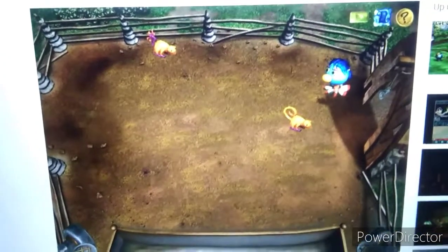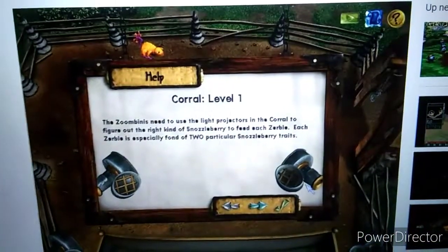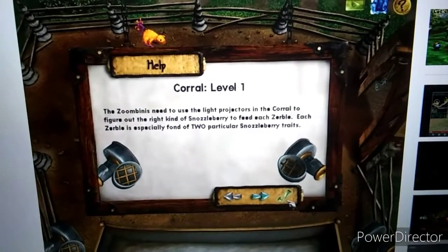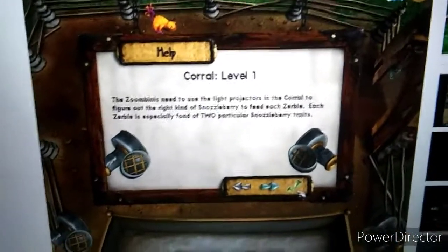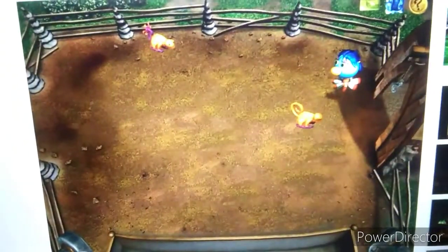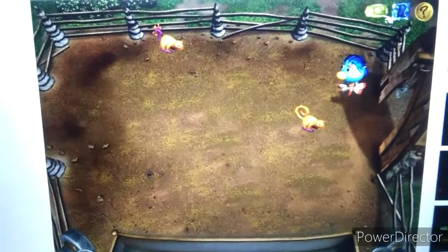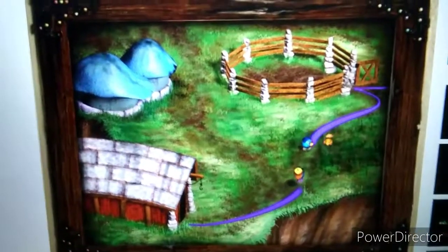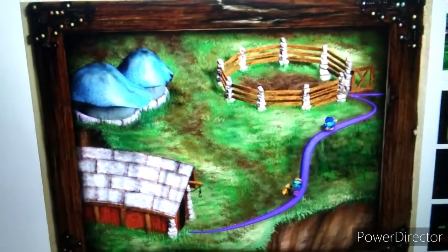The Zoombinis. The Zoombinis need to use the light projectors in the corral to figure out the right kind of snozzleberry to feed each zerbal. Each zerbal is especially fond of two particular snozzleberry traits. The snozzleberries were eaten. The zerbals were well fed. Onward, Zoombinis, for the barn lies ahead.